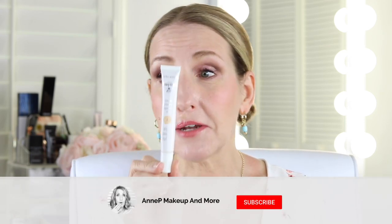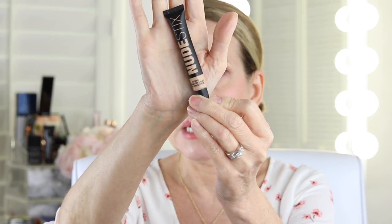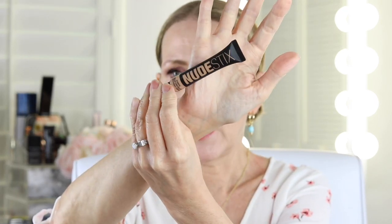And I thought, okay, well my Holy Grail works for me. It doesn't settle. Plus, it also conceals. That's the key. That's why you're using a concealer, to conceal. Okay, so this is from Nudestix. This is the Nudefix Cream Concealer. That's what it looks like. Oh, sorry, it's upside down. What I don't like about it is, first off, I hate the applicator. That's one of these things.